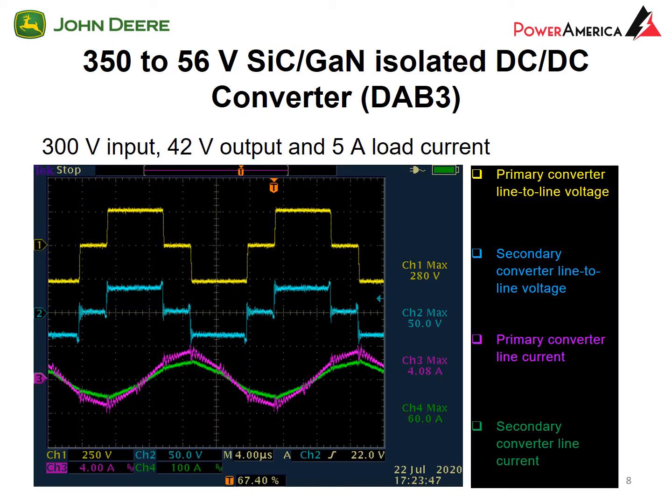These are results for the 350 volt to 56 volt silicon carbide / gallium nitride isolated DC-DC converter. We are using a three-phase DC-DC converter, so pretty much a DAB3. Condition: 350 volt on the silicon carbide DC bus, 42 volt commanded on the gallium nitride DC bus with 5 ampere load. We have achieved the functionality and we are moving towards 15 kilowatt power. Channel 1 is line to line voltage on the primary converter, channel 2 is line to line voltage on the secondary converter, channel 3 is line current of the primary converter, and channel 4 is line current of the secondary converter.